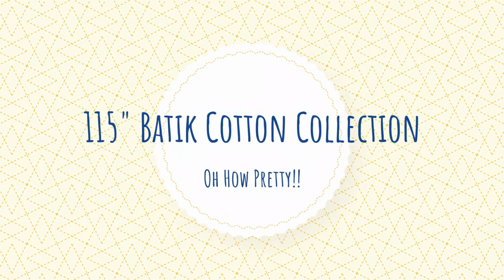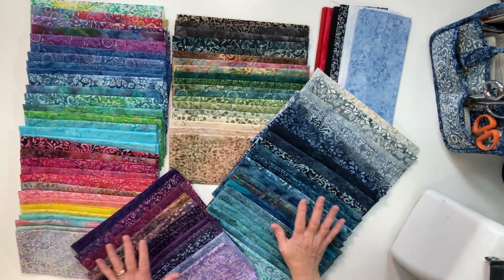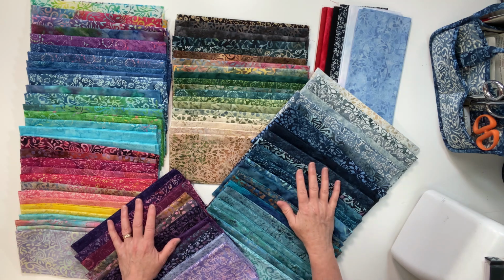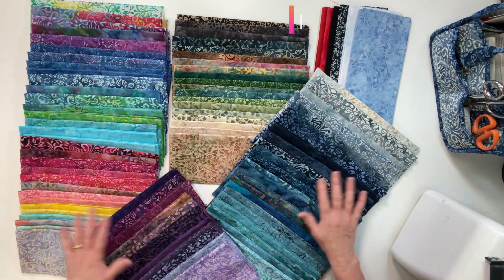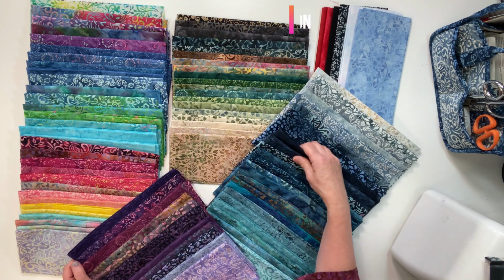Next, I'm going to jump over to our sewing table in the front, and I'm going to share with you our 115-inch wide batik cotton. Voila! I really love sharing an entire collection of fabric on a table. Let me tell you, from time to time, Bruce and I take a look at all of the fabrics that make up a collection. And this represents our 115-inch wide Batik Cotton Collection.